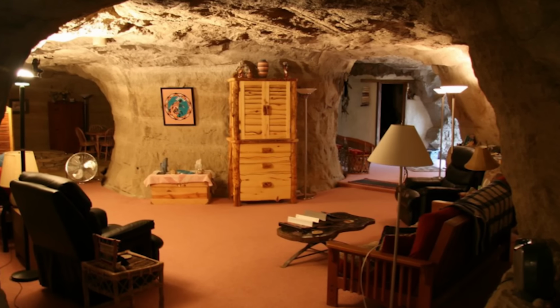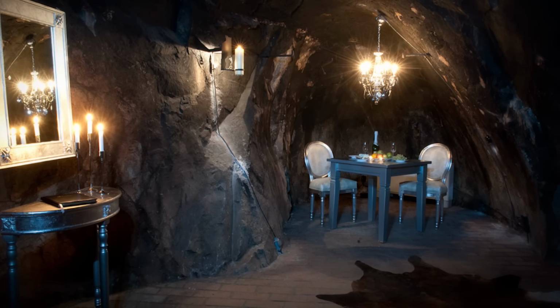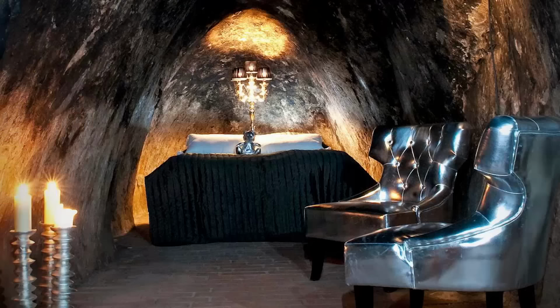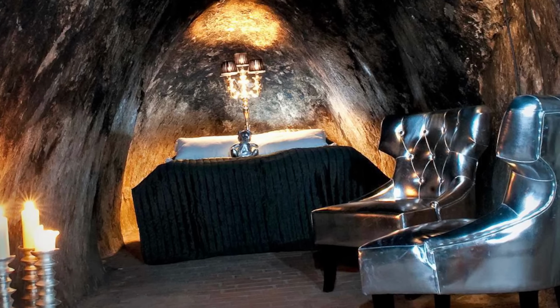It was closed for renovations throughout 2020. The suite awaits its next chapter, promising visitors an unparalleled experience. Furnished with a double bed, silver accents, and even champagne, the room maintains a cozy temperature of 64 degrees Fahrenheit, a stark contrast to the chilly 35 of the surrounding tunnels.